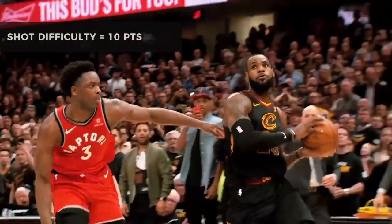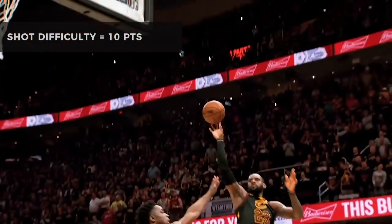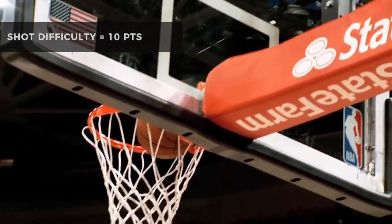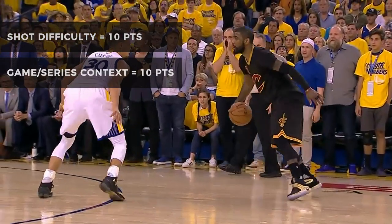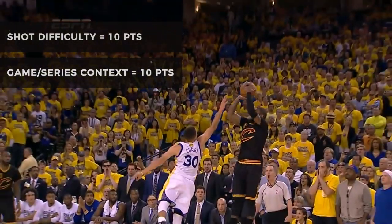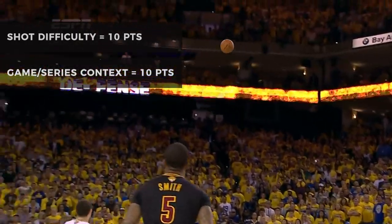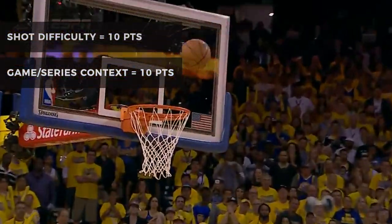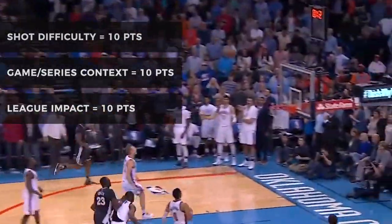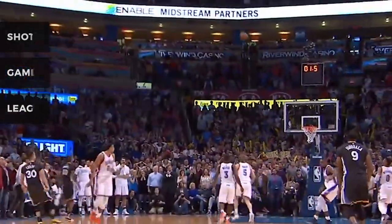To refresh your memory, I'll be using a simple metric in trying to objectively rank these shots, and there are three factors. The first is shot difficulty. That's pretty much straightforward. A wide open layup might be harder than a pressure-packed free throw, but that's also much easier than a contested jumper. Second is game or series context, which takes into account if it's in the finals or the first round, game 1 or game 7, or whatever the score or time left was during the said play. And finally, overall league impact. How much did that one shot change the NBA landscape and alter the history of the league?